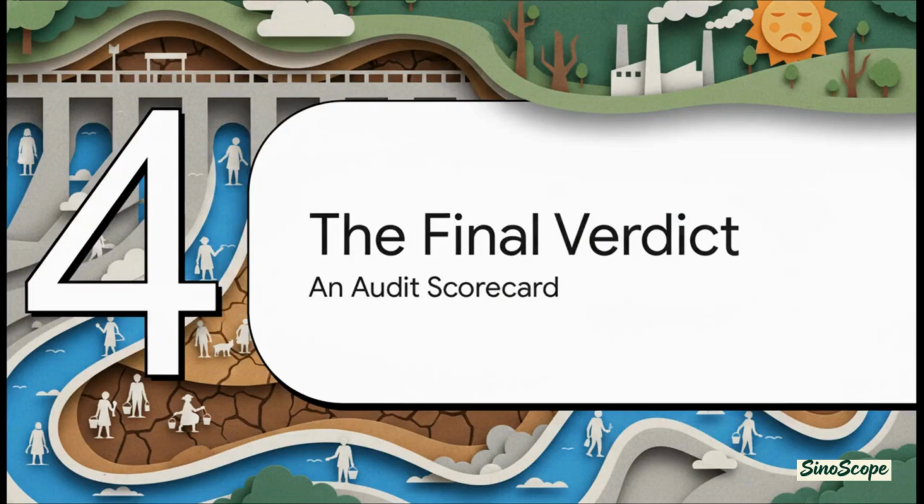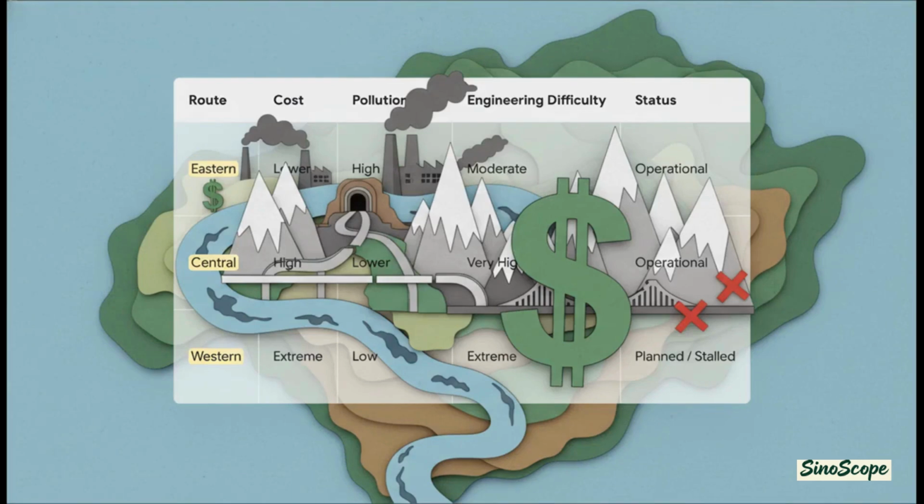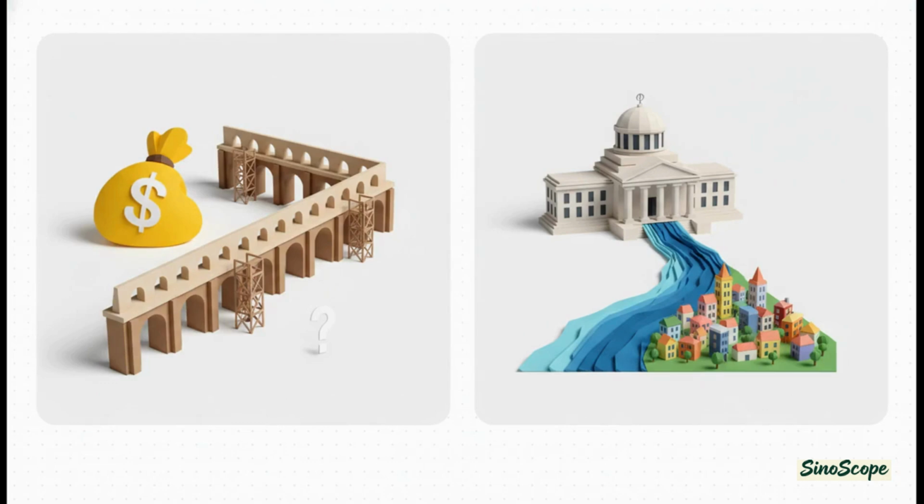So, after looking at the incredible engineering, the devastating human cost, and the terrifying environmental risks, let's pull this all together. What's the final verdict? How does this massive project really score? This scorecard really lays it out clearly, doesn't it? The eastern route is cheaper, but you get a high risk of pollution. The central route was a monster to build and hugely expensive, but it's working. And then there's the western route, where the cost and the risks are so extreme that it's just stalled. Probably for good reason.